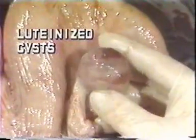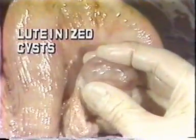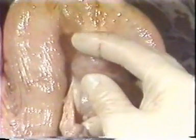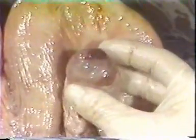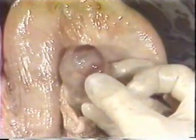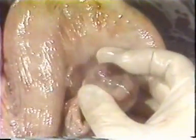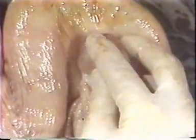These can be just as large as follicular cysts, although the wall may be somewhat thicker. The lining contains considerable luteal tissue, giving the palpator the impression of a tougher cyst wall than a follicular cyst. Sometimes there will be a rim of palpable luteal tissue at either the base or the top of the cyst. These are pathological cysts. They are difficult to differentiate from follicular cysts.